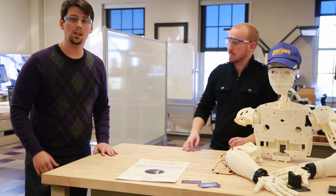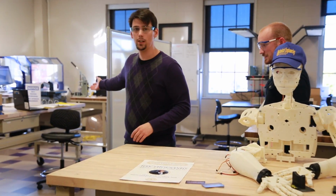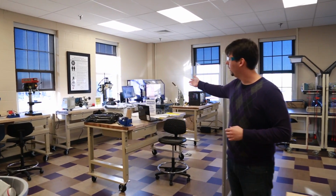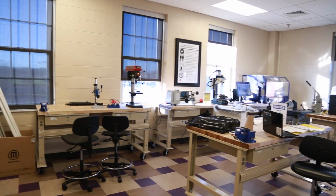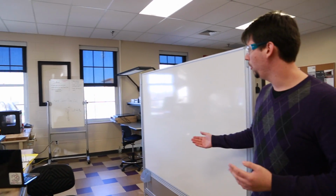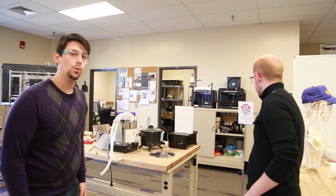So this space has got lots of equipment for students to use, like 3D printers. We've got a workshop here. You can come back here and see that we've got a CNC mill in the back. We've got a lathe, drill press. We've got numerous saws and plastic injection molding, and our 3D printers. We've got lots of 3D printers up here. So like Rob said, this is all 3D printed.